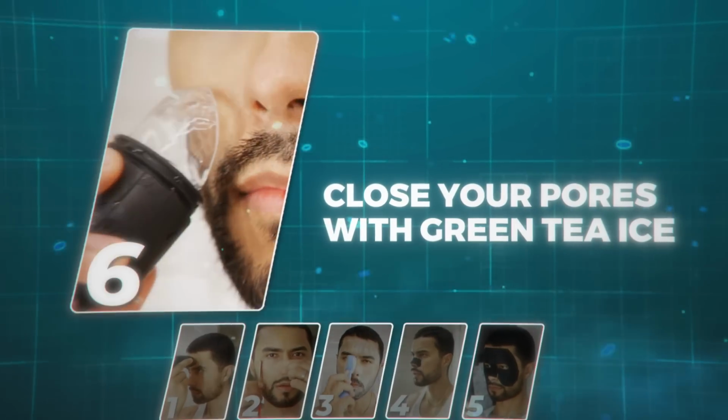This is completely free. You will close your pores with green tea ice. With all the tips I just showed you, your pores are gonna open up. They're gonna get larger to be able to expel all the bacteria and dirt. However, if you leave them open, this means that more bacteria and dirt can come in as your day progresses. You have to close them.